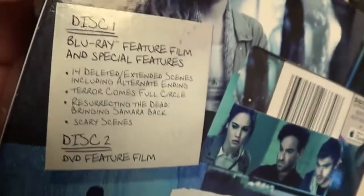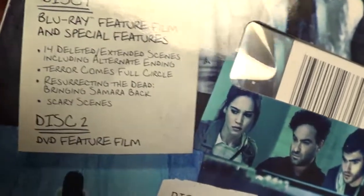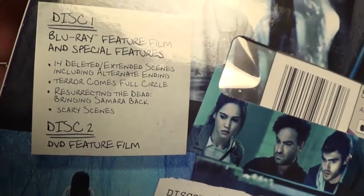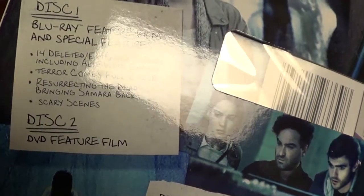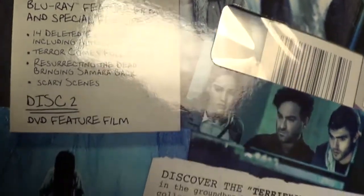And special feature wise, it includes 14 deleted and extended scenes. Terror Comes Full Circle featurette. Resurrecting the Dead featurette. Scary Scenes, I'm guessing maybe that's a featurette. And the DVD feature film.